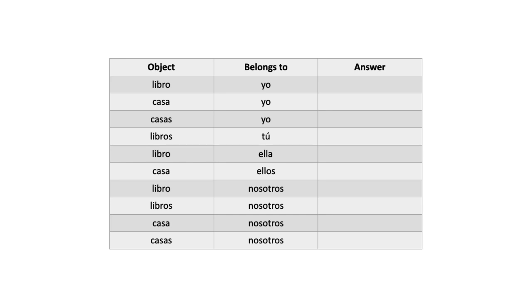So let's think about this for a second. Libro and yo. What is the possessive for yo? It's mi, right? And it's only one book, so I don't have to use the plural, which means mi libro, my book. How about casa? Does mi change for the feminine? No, it does not. Nuestro is the one that changes, right? So I would say mi casa, my house, right? How about casas? Now I'm rich and I have a lot of houses. Does it change for the plural? Yes, I add an S. Mis casas.